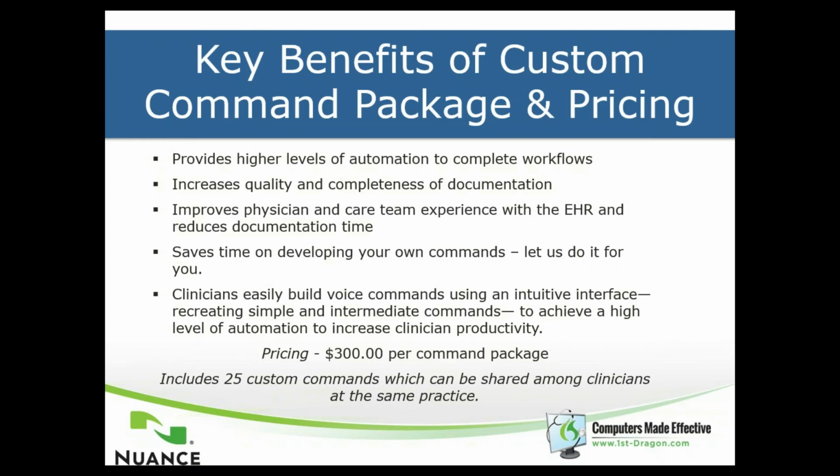And like I said, the pricing for a command package is $300, and that's going to include 25 commands that you can choose from the library. And we can also customize up to 10 of those commands for you. So if you're looking for a command and you don't see it in the library, we can put that together for you and install those commands for you. And again, these are something that you can use throughout your practice. It's not per physician. If you're looking for more commands or more customization, that is definitely something that one of our solution consultants can talk with you about as well.